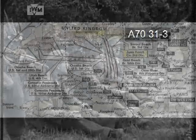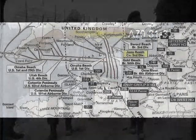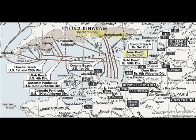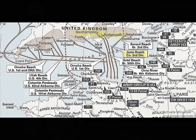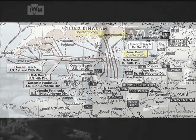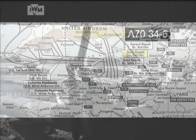Force J landing on Juno Beach left from Portsmouth and Southampton, assembling in the Solent and off Spithead. They were made up of the 3rd Canadian Division of the 7th, 8th and 9th Canadian Brigades, plus 48 Royal Marine Commando, as well as the 2nd Canadian Armoured Brigade, almost 21,400 troops.